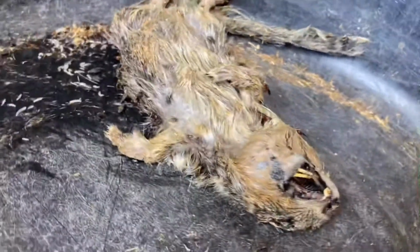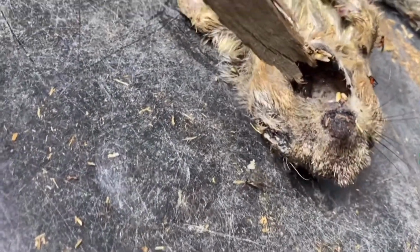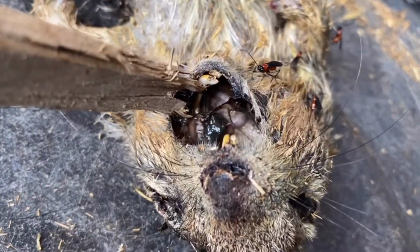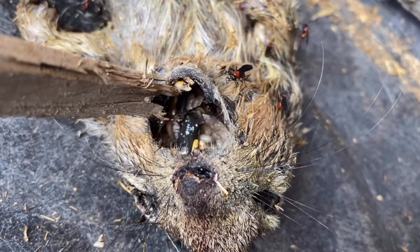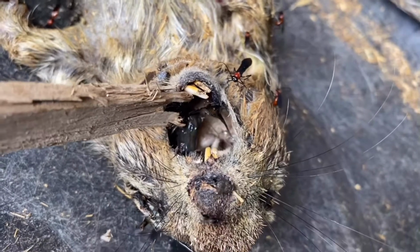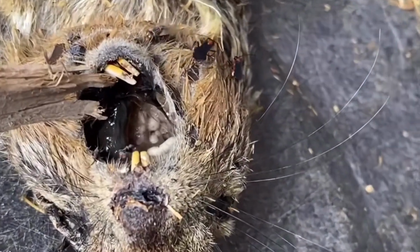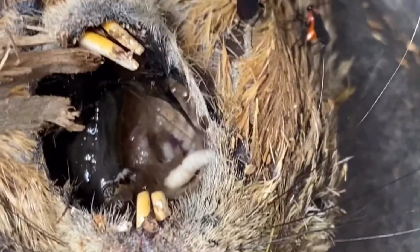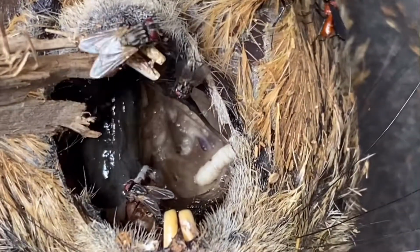All right, let's go back in here where we were yesterday. There was some amazing stuff going on. Oh boy. Can we look down in there? Can you guys just for a moment indulge me and look at what is going on in there? See in there, you can see those maggots working around. Look at all of the foam kind of stuff that's in there.